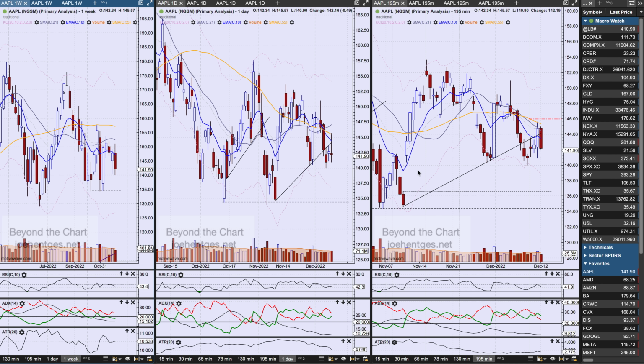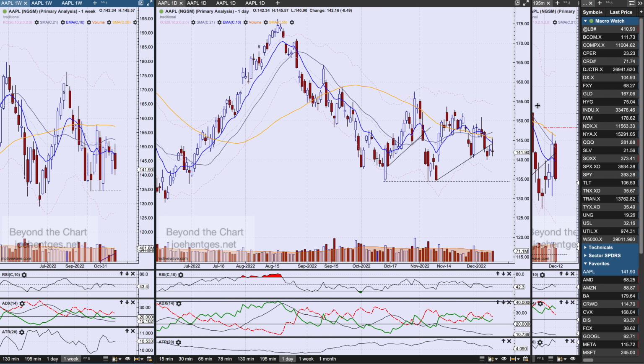And so we got a big gap here on the 195 minute chart. It shows up a little smaller over here on the daily, but it's a pretty good gap that I think we're going to easily come down and close, and then take out those lows. So that's what I'm looking for on Apple.